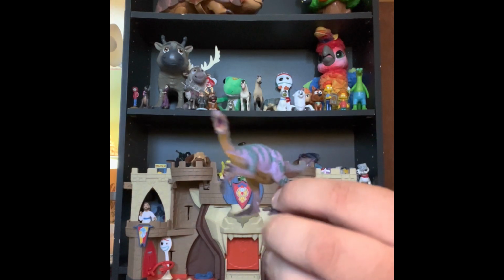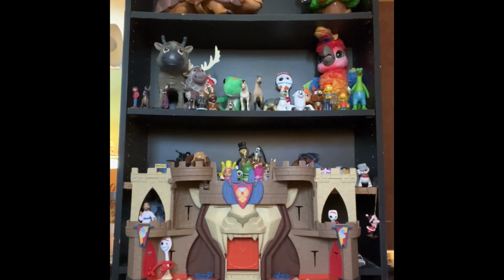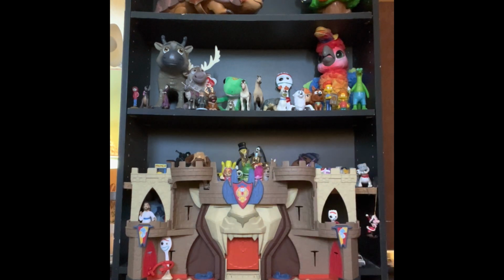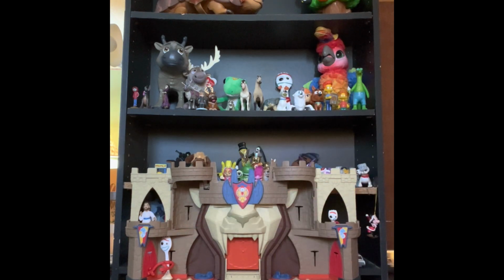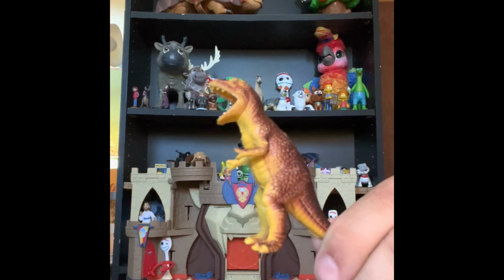Here's a Diplodocus. No, I just made that up. Here's a dinosaur. I don't know. This looks like one of those Brachio or Brontosaurus. Here's a dinosaur. That noise you hear is the fidget spinner. Dinosaur. Couple thousand more dinosaurs. Here's two more. There's another. And the last dinosaur in this bag, anyway.